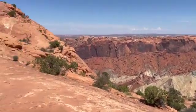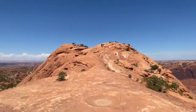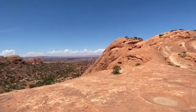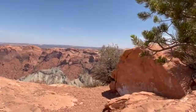So I'm just walking all over all these big rocks to get to the second lookout point, which I think is at the top of there. We'll find out. Well, I made it to the second overlook. It's very warm out, so I have my little cooling towel on. And there's the overlook.